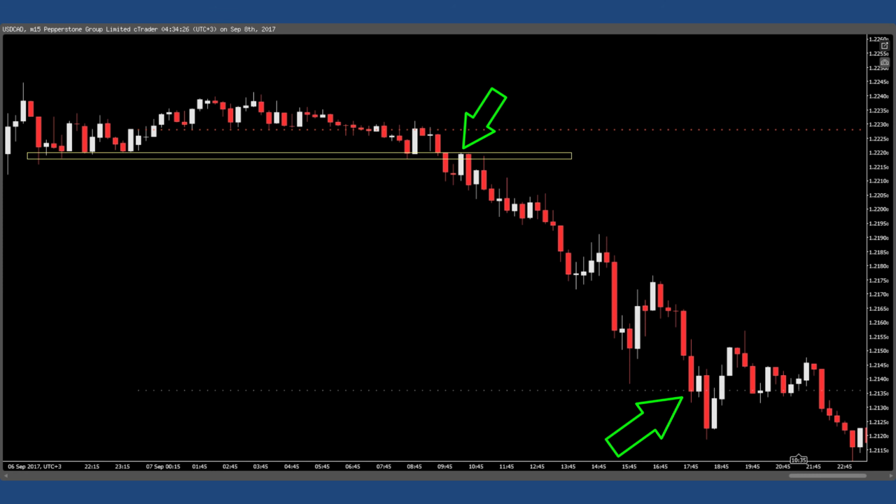So just to wrap up the session, what did I do right? I think the fact that I reduced my trading size on the pound New Zealand long was the correct decision, because the bull flag pattern wasn't the best looking pattern that I could see.